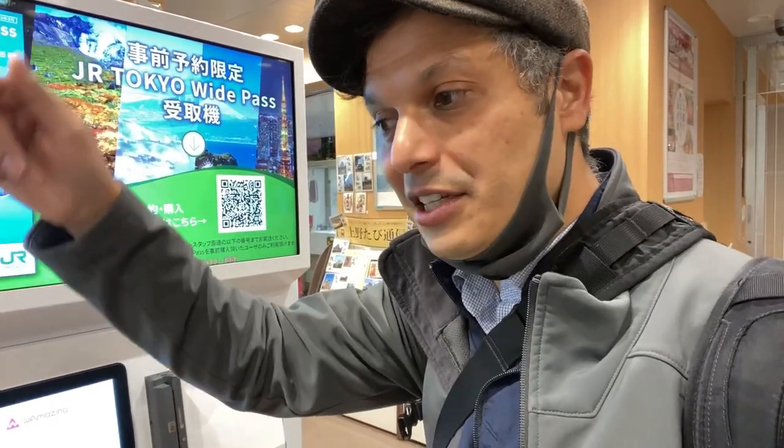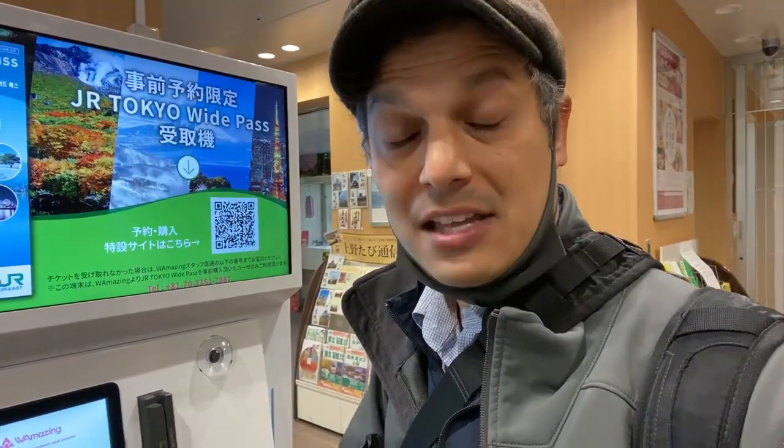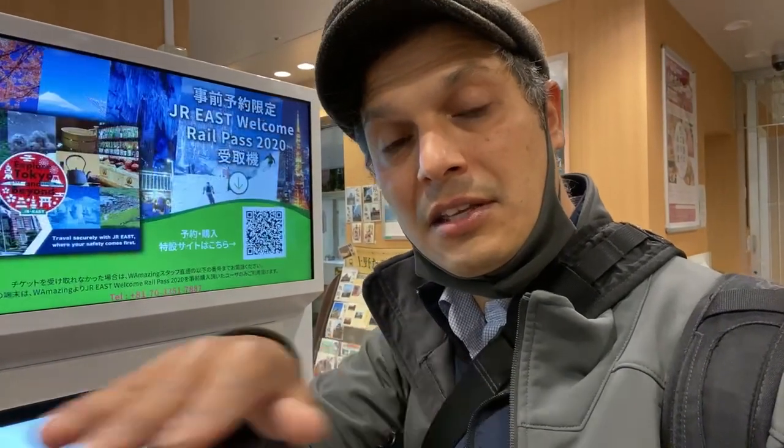This does not work on the Tokaido Shinkansen. So this pass is really amazing because it opens up all of East Japan, which is Tohoku, all the way up to Aomori. And then after you get to Aomori, if you want to go to Hokkaido, you have to pay for a special ticket. You have to buy another ticket. But everything from Tokyo going down, that's not included on this pass. So if you live in Osaka, you're going to have to come up to Tokyo to start this pass, or within the range of the ticket, which is the Kanto region.